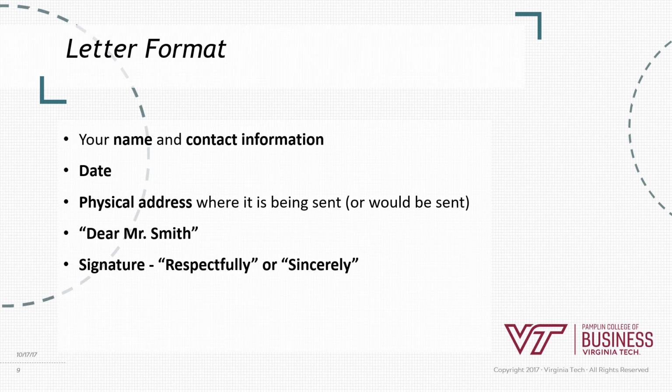Then you'll want to address the letter to the hiring manager or recruiter, such as Dear Mr. Smith or Dear Hiring Manager if you don't know the name of the individual. You can also use To Whom It May Concern or something of that nature if you're very unsure of who will be reviewing the document. At the end of the page, you'll want to make sure you include a polite signature. Some examples of this might be respectfully or sincerely, but there are several options that would work here.